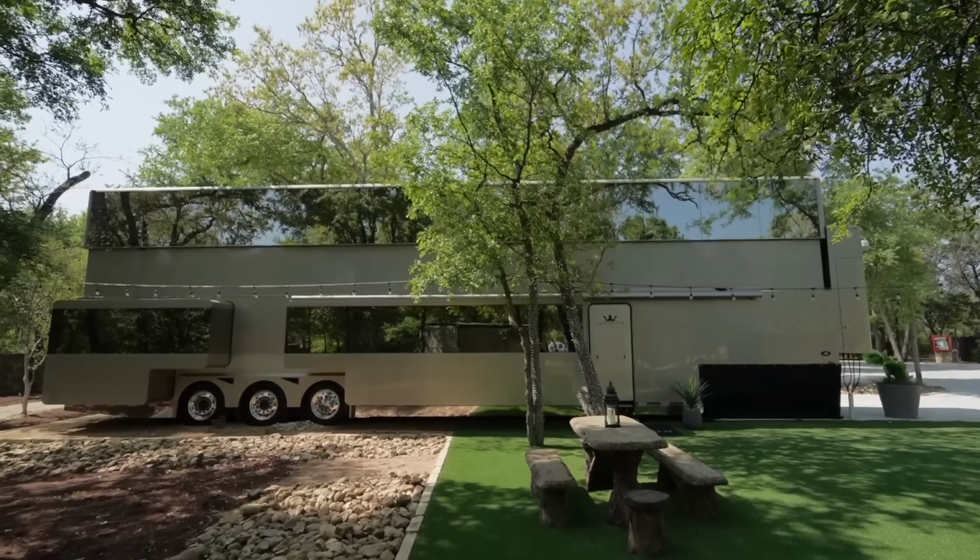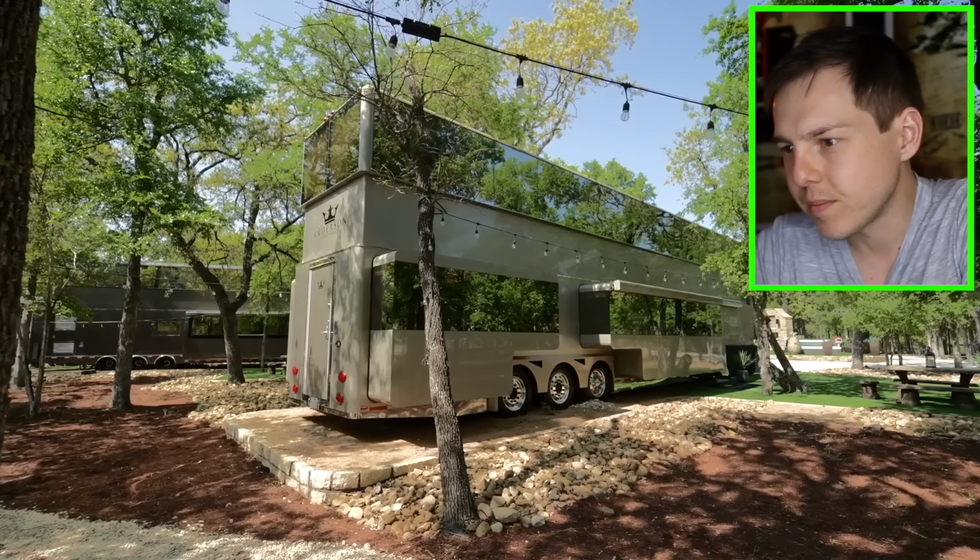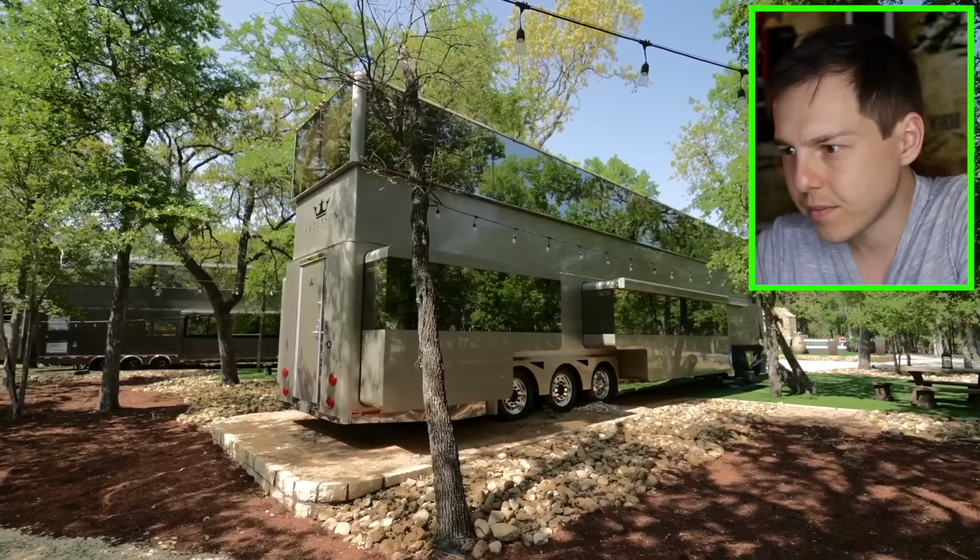All right, so we have to decide right now. Do you want this or the $2.5 million house attached to the land? I mean, this one's mobile. Take this anywhere. It does look appealing, I have to say. 1,200 square feet, that's a decent amount of space, too. We're gonna start our tour on the exterior.